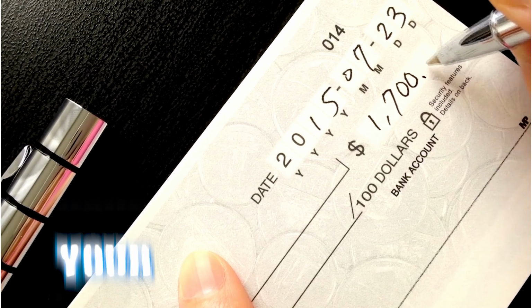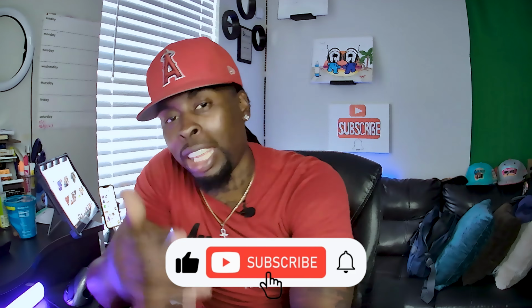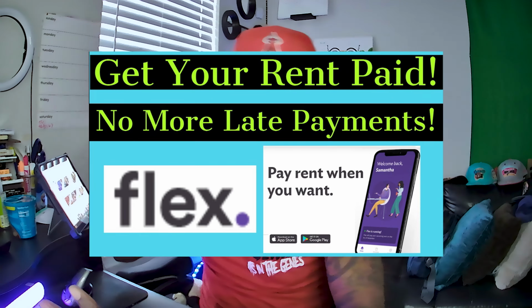The number 7 unusual way to build your credit without a credit card is benefiting from one of the biggest payments that you're making every month, your rent. Yes, you can benefit on your credit by paying your rent on time every month. And you can enroll in different programs like Rent Reporters and Flex, and there's many more out there that will report your rent every month.